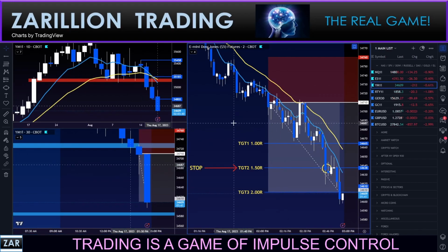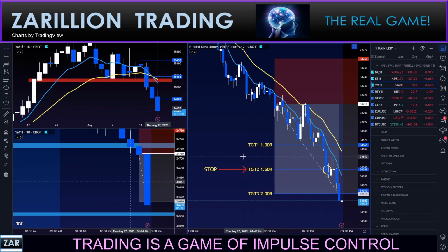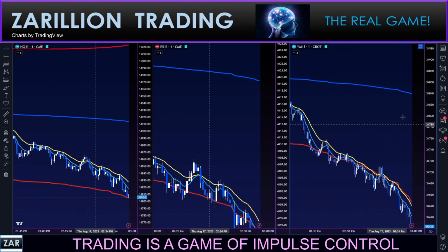But I think I played that one very well. I'm very happy with getting out there on that. You saw that blitz candle down, just kind of surge down and then snap back, getting out at the 150, just locking in the sure thing, especially given the overextension. Look at this, three sisters. I want to show this to you.